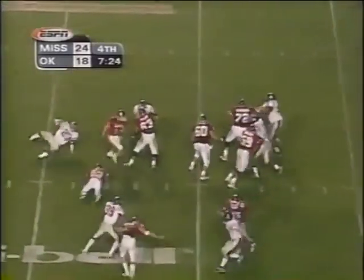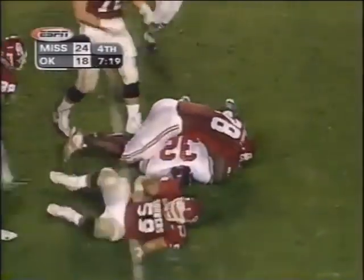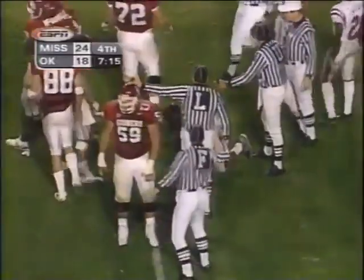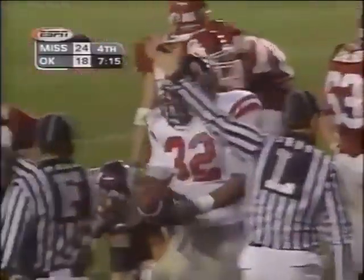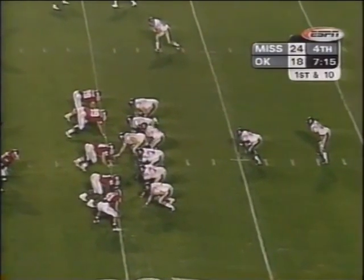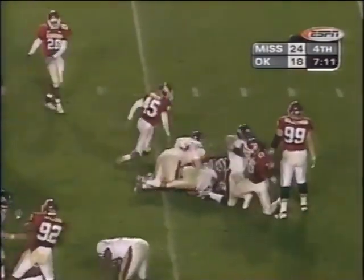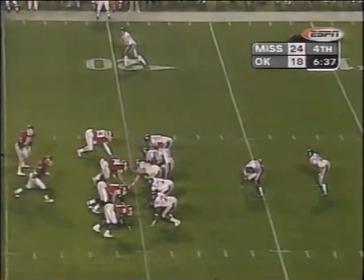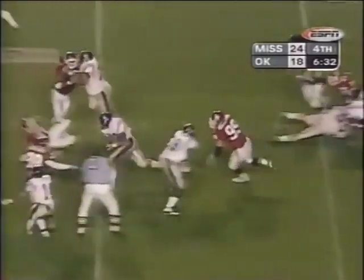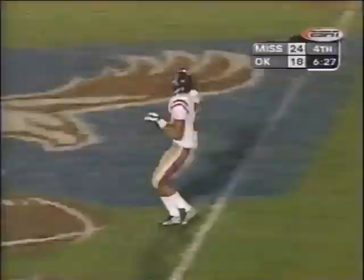Heupel. Hit. Lost the ball. Was it a throw or a fumble? It's a fumble and Ole Miss has it. How about that? Ole Miss on the ground now. McAllister. Whoa, look at that. The knee hit and McAllister is down.